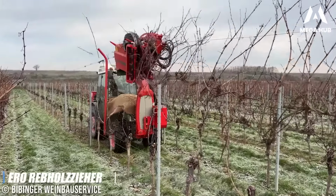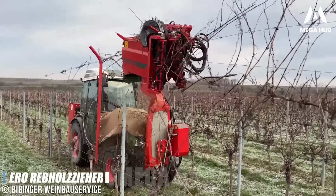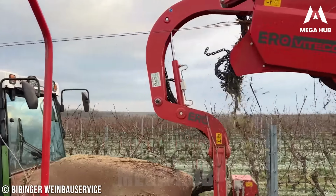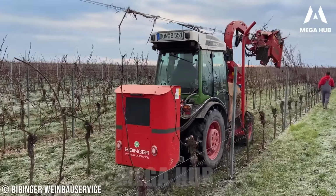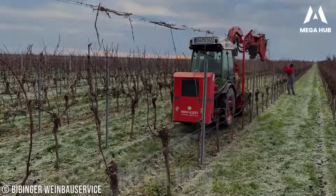The AeroReb Holds Zier is a specialized vineyard machine designed to pull and remove old vine branches quickly without damaging the trellis wires or grapevines. This machine is ideal for large-scale vineyards.